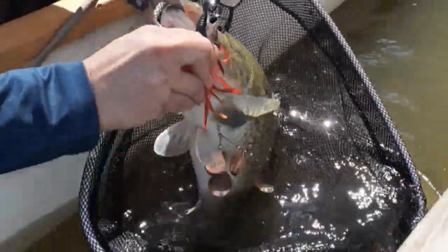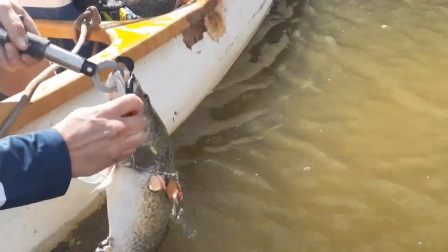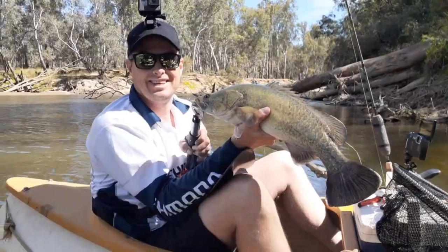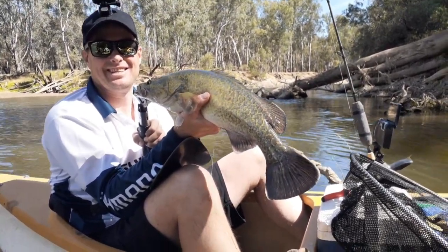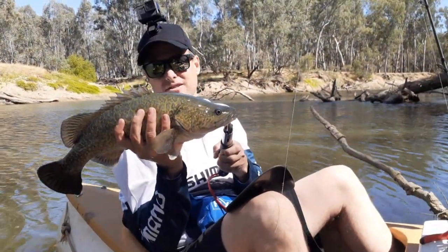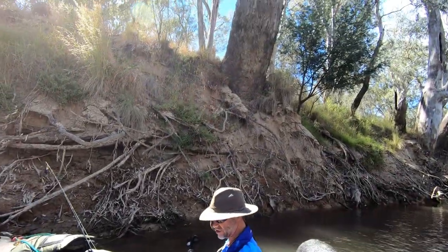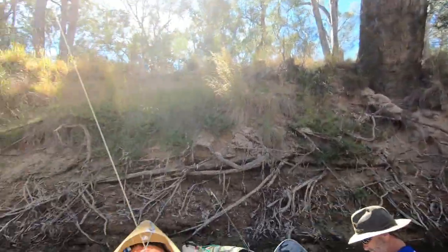Look at him. Beautiful. Show us him, mate. Hang on. What do you reckon, folks? How good's that? Look at that little JT fish, eh? Look at that sucker. That's a beauty, mate. That's a lovely fish. Good fish to start the season on. All right, let's get him back in the water. So excited, mate. Good work, mate.